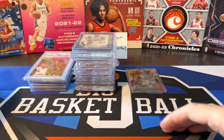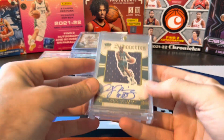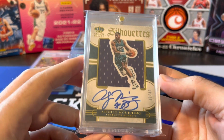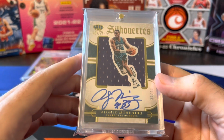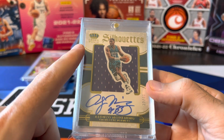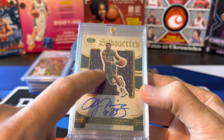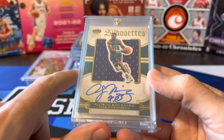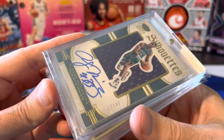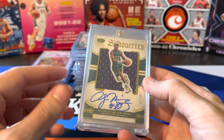Also picked up a couple nice autographs. Didn't pick up as many autos as I had in the past just because I have so many now, so I'm really only picking up ones that really stand out, like this one here, Crown Royale Silhouettes. It's funny, when I bought this one right around the same time, there was someone selling a patch version that had a really nice piece of the O in Morning on the back. Just awesome chunky patch. This is numbered to 40. The patch versions I think are numbered to 25, so they're not that much more rare.